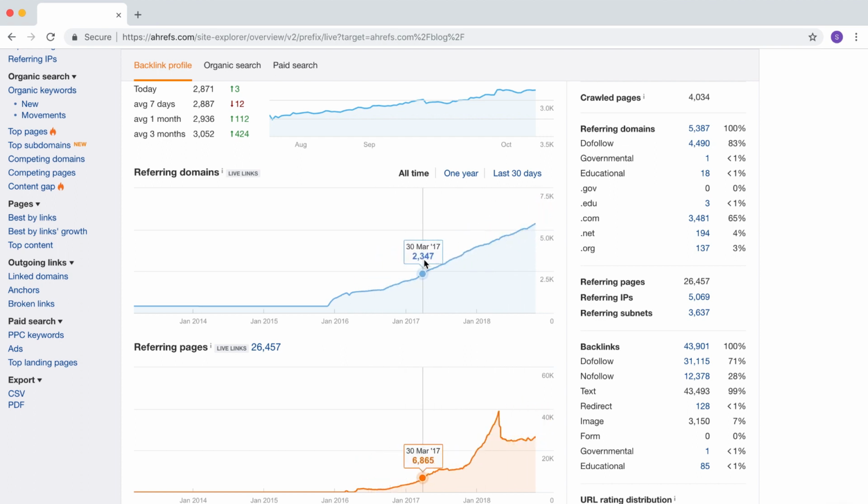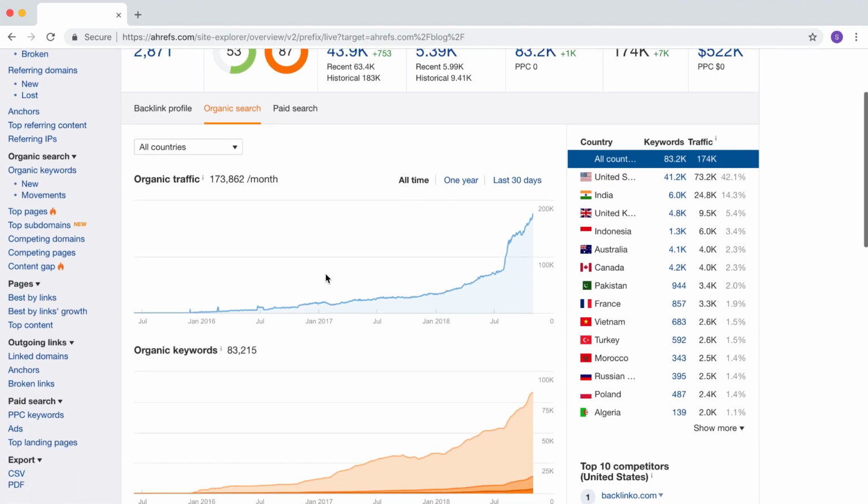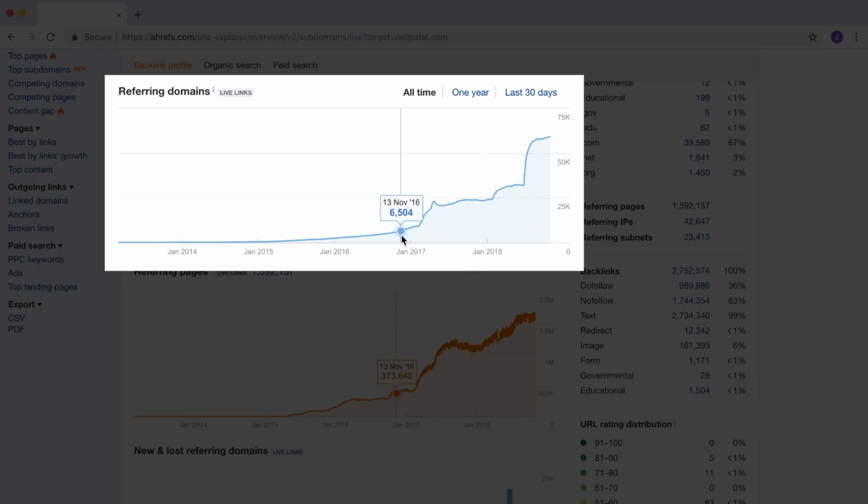So for the Ahrefs blog, things have been growing pretty steadily, and if you click over to the organic search tab, you can see that our traffic has been growing with it. But not all websites look the same. For example, this site has had some crazy cliffs of referring domains linking to their pages. And if you actually dig deeper into the backlinks reports, you'll learn that they were acquiring new websites and redirecting pages back to this domain.